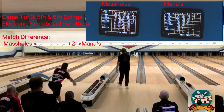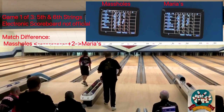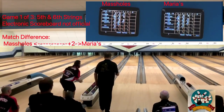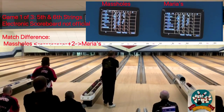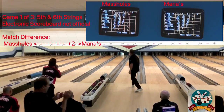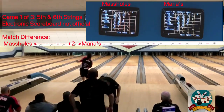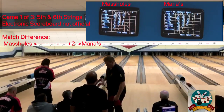Bobby, got a chance for a spare here. Lister on the fill to the right. Gets the full horseman left, the 1-2-4-7. 16 in the box, 59 through 5 for Joey. Bobby Whitcomb, trying to get on the board for his first mark. Can he pick it up? He does. Nice shot. 53 in a ball for Bobby Whitcomb for Maria's Subs. Lister, nice try. Falls short by one.